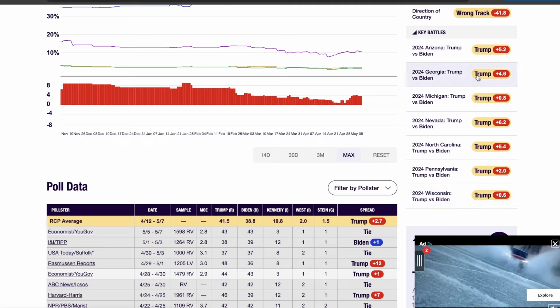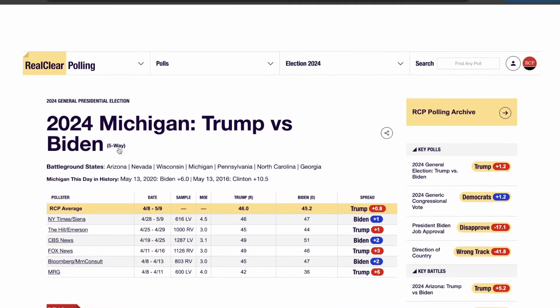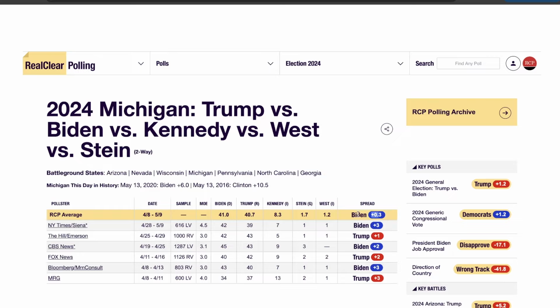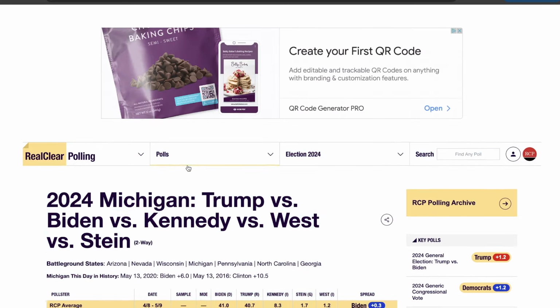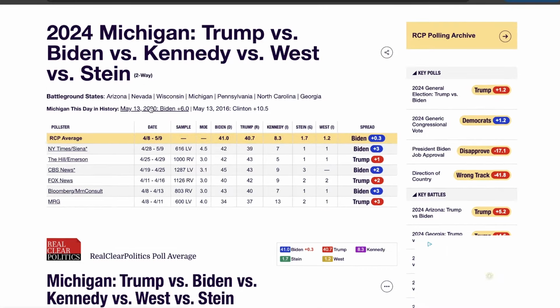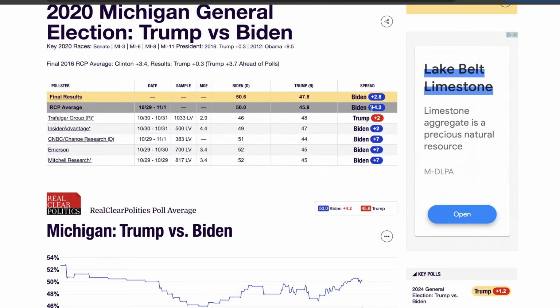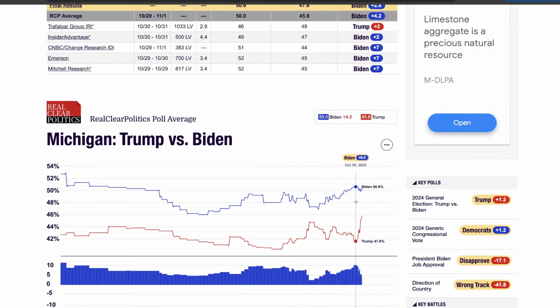He is currently down in every single swing state. He is currently down in Michigan by a little bit. Biden actually took the lead in the five-way aggregate after quite a long time. He's ahead by 0.3%. But if we look at the polling aggregate in 2020, we're going to see that Biden got overestimated in the aggregate by 1.5 points or so.